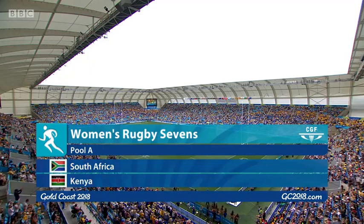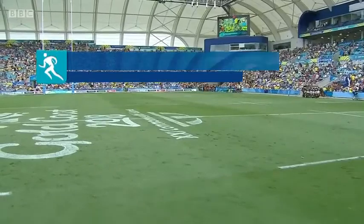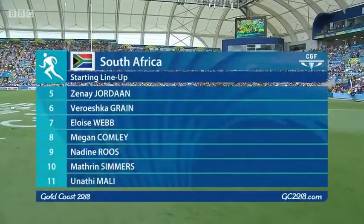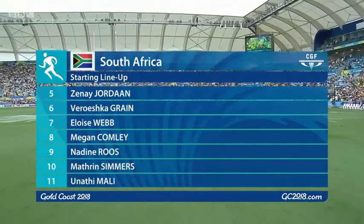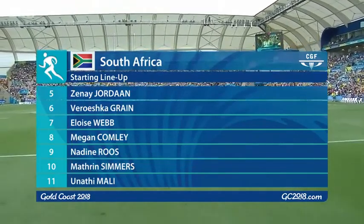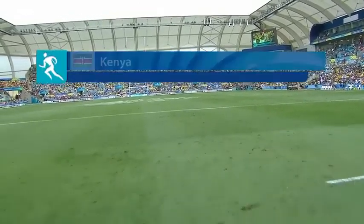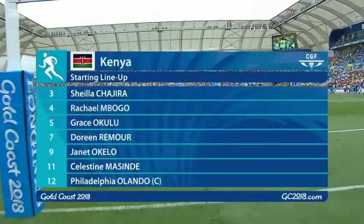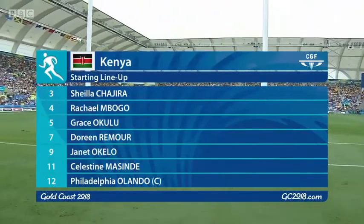South Africa versus Kenya. For South Africa, it is Jordan, Green, Webb, Cromley, Roos, Simmers and Marley in the starting seven. Now for Kenya, unlucky on day one. Their starters will be Chijera, Mbogo, Kulu, Remo, Okello, Masinda and the captain, Philadelphia Orlando.